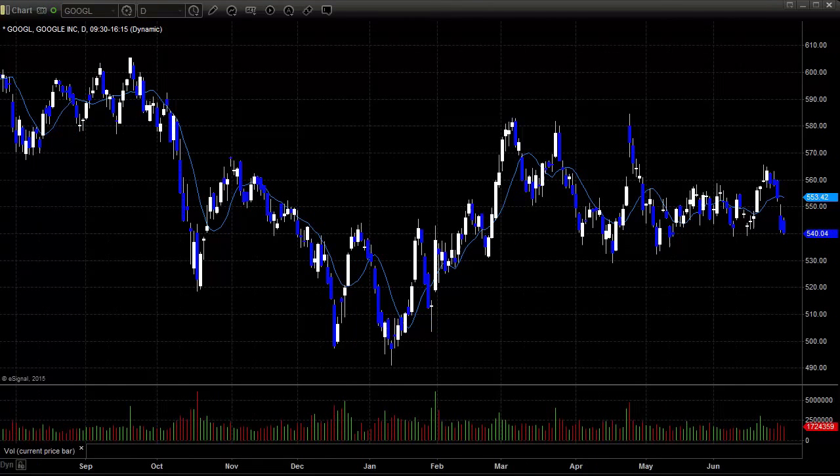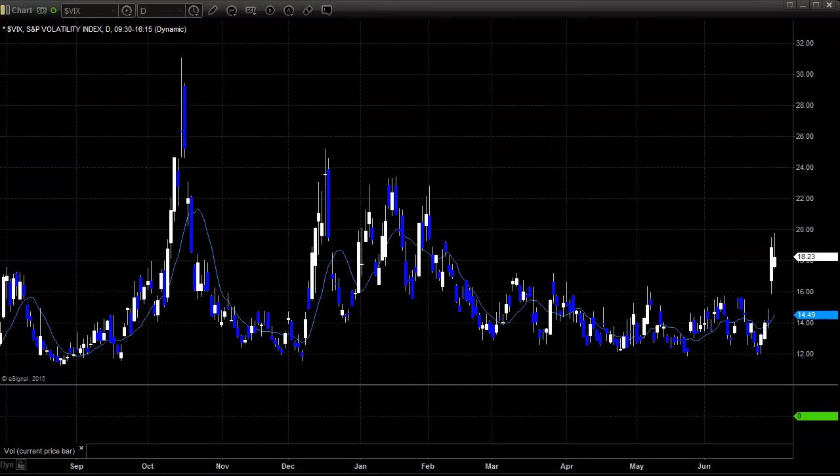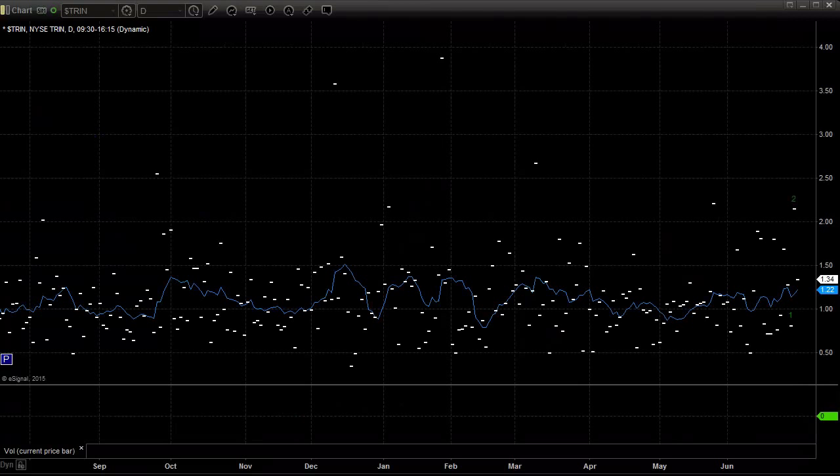Google down a point, despite the fact that the market rallied. Apple up a buck. The VIX back down 62 cents, although it was higher at one point for the session. Crude oil bounced a bit. 59.10 was the close there, still under $60 on the 10-day moving average. Gold down 6, near the lows of the last 3 months. The trend closed at 1.34.